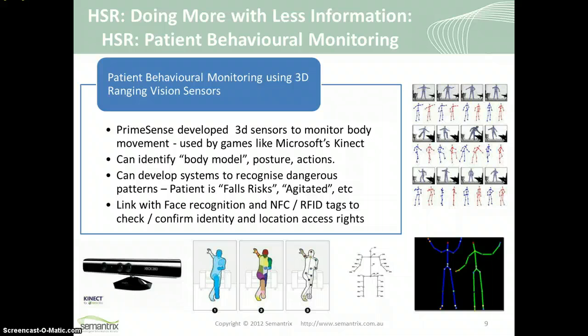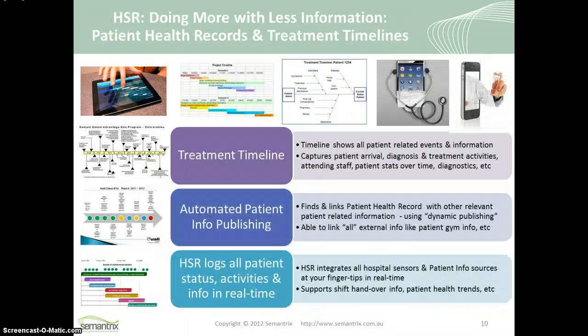One of the key areas we see moving forward is patient behavioural monitoring, as we said, using the Connect type sensors, analysing a body model, having a database of postures and behaviours over time, i.e. making this a behavioural time-based recognition model. We can indicate whether a patient's a fall risk, whether a psych patient's agitated. We can tie that with facial recognition, confirm identity. We can tell you whether the patient's lying on the floor or lying on the bed, whether they've just fallen, whether they're carrying out their exercise program, all useful information.